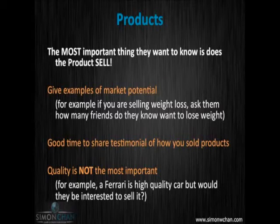Give examples of the market potential. For example, if you're selling weight loss, ask them how many friends they know that want to lose weight. Or if you're selling supplements, how many of your friends take supplements? Well, a lot of them. Well, easy. They can be your first customers, right? Show them that they can sell the products. It's not about the quality. Show them that there's a market for them.